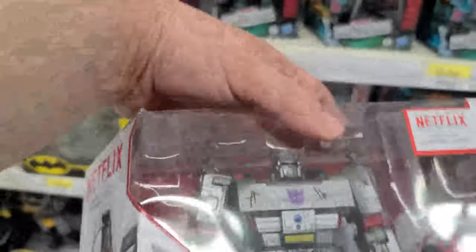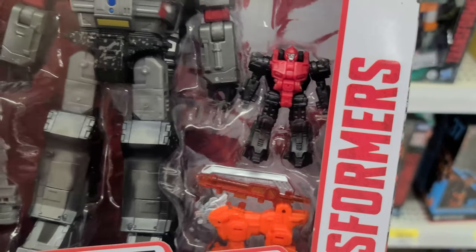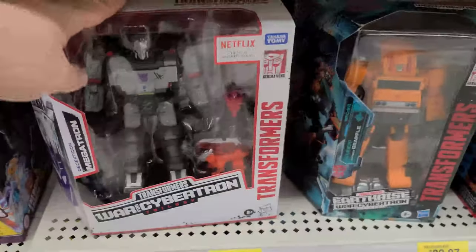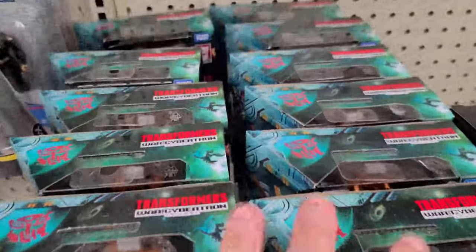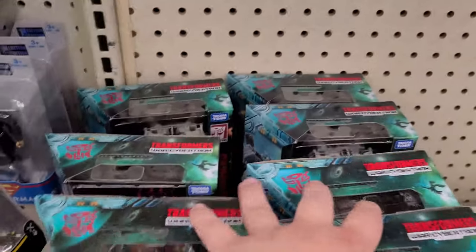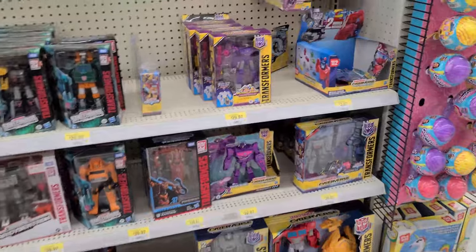But not really here for that. Megatron looks nice. Not a fan of the scratches on him, but the video here really doesn't do him justice. He comes with these little two dudes. Kind of wish he didn't have the scratches on them, but I'll pass for now. They have a grapple, and that's about it. They have... forget his name. And let's see, they got some hoists, some cliff jumpers, and some wheel jacks at the back there. Not much to go by. They do have some Cyberverse stuff.